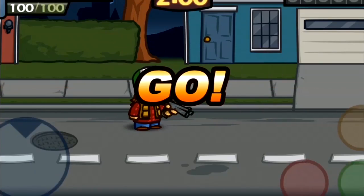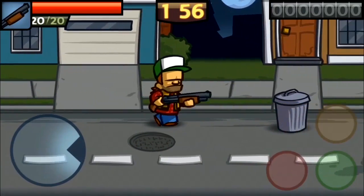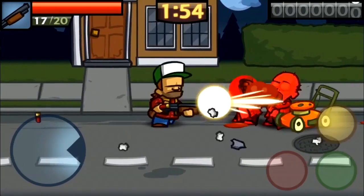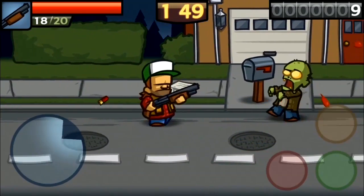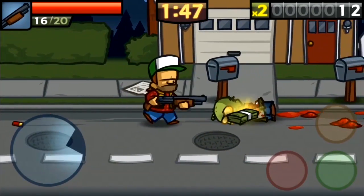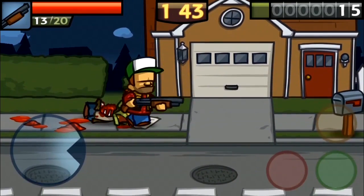ZombieVille USA is one of these great applications that's really had an impact in the App Store. It's created a nice genre. I really like what Micah Mobile's done with this application overall. Basically, what you gotta do is you have a bunch of different weapons. It's very simplistic. You have 1 melee weapon and 2 gun weapons that you can have.